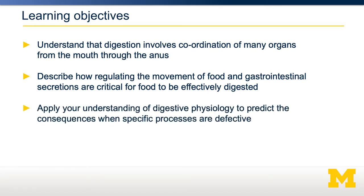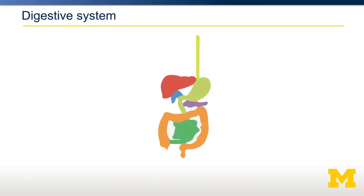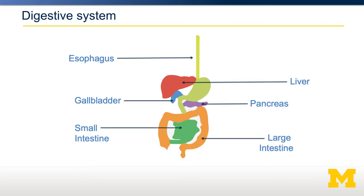We're then going to apply our understanding of the digestive physiology to understand a common disease, gastroesophageal reflux disease. The digestive system consists of a variety of main organs that are separated by sphincter muscles that control the flow of food in between them. They are also supported by a variety of accessory organs that provide secretions to aid in digestion and absorption.